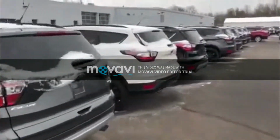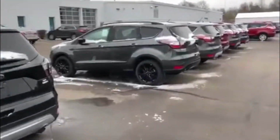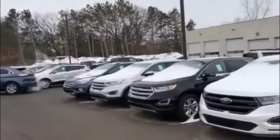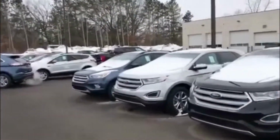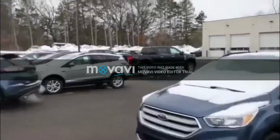I do not see silver out here. I also do, here's a new color on the end here called blue metallic, been pretty popular. Those are available in lighter, dark interior also.